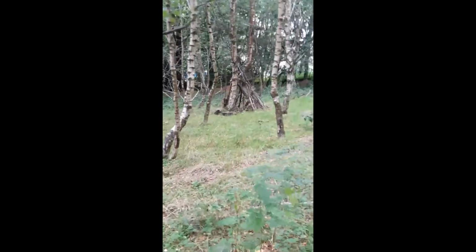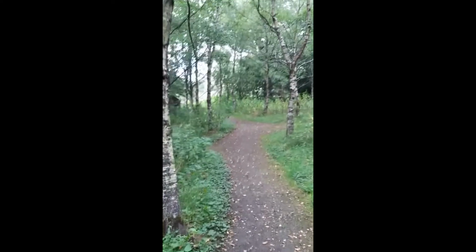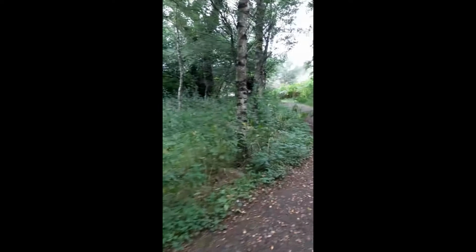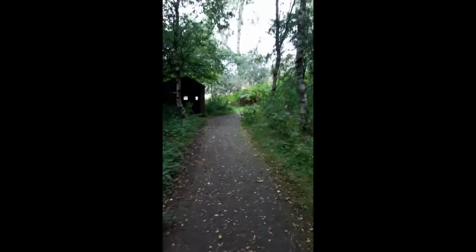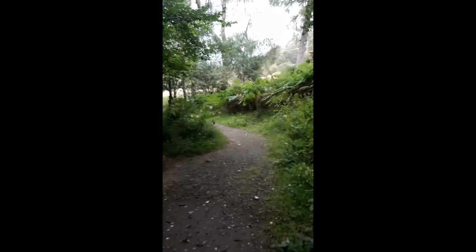And someone's been building dens here. Red squirrels can have dens as well. They'll make a nest in the hole of a tree. But a squirrel nest is actually called a dray. Okay, we're coming back to the Bug Hotel and the hide now. So that is the Leafy Loop walk. And I think now I'm about to head on to the woodland walk, and we'll see if there's any red squirrels hanging about up there.